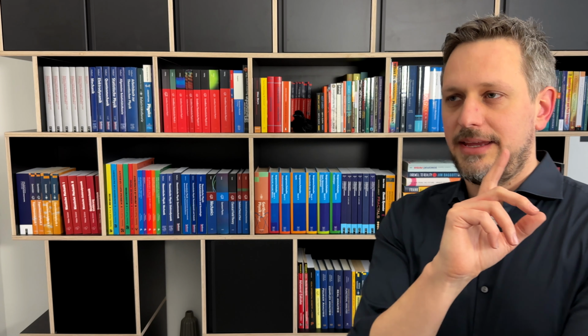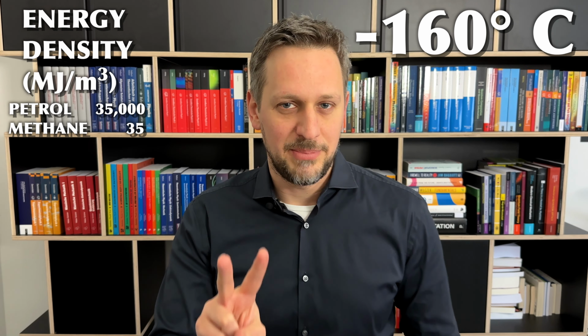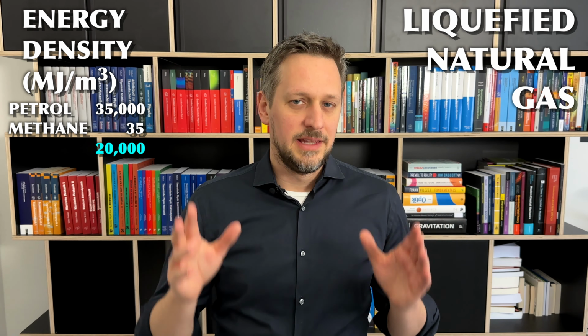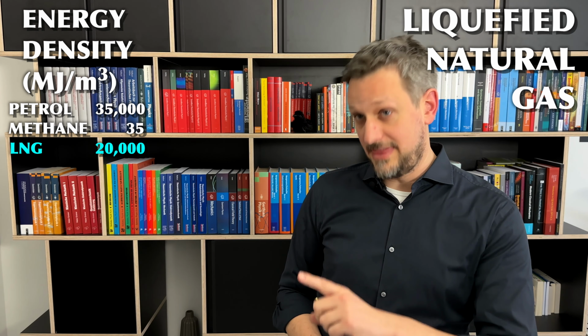There is another way though, and its importance has been rising over the last couple decades and the last year especially. If you cool down the natural gas to a temperature of -160 degrees, you will achieve two things. First, this means the gas will be liquefied, and second, this means its density will go up by a factor of 600. And this whole process is called liquefied natural gas, or LNG in short. Now we're talking.